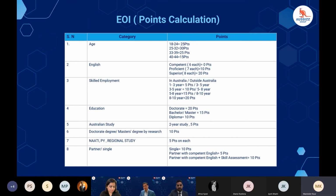Next is education. If obviously I have a doctorate qualification, the least I get is 20 points for that. Again, there would be additional points for Australian study, which we mention below. Bachelors or masters is 15 points, and diploma is 10 points. So obviously, the higher the qualification, the more the benefit of points.